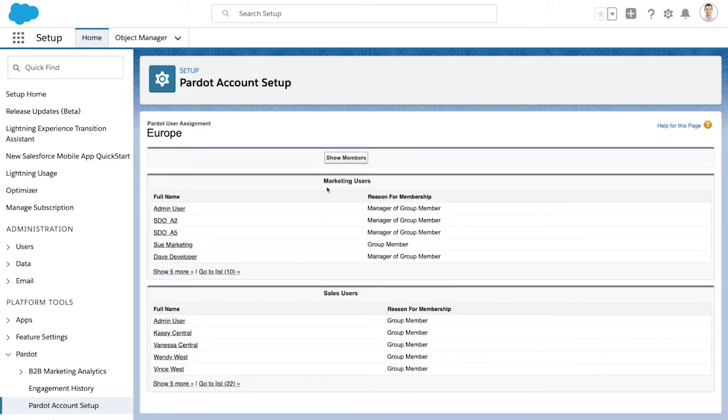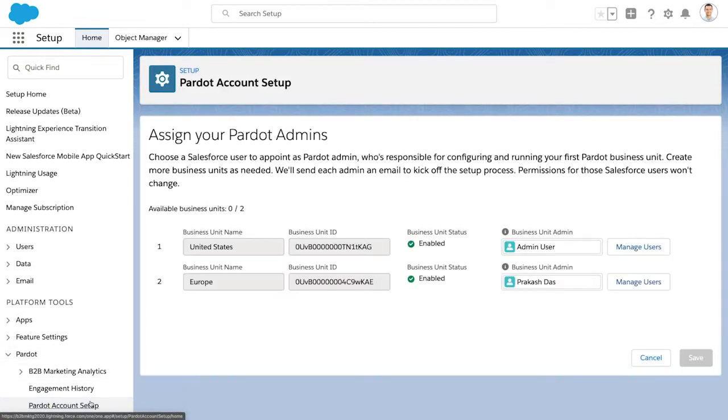And that's it. I'm able to easily ensure the right users have access to the right records and leverage the flexibility of my existing user setup through groups, roles, and profiles to ensure the list is current. This functionality is available to all Pardot customers that are connected to Salesforce. Right now, I'm demoing with multiple business units, but it's also available for customers without business units.